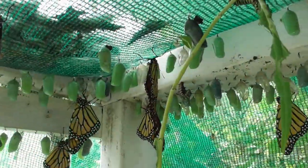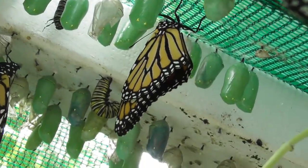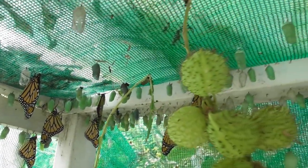For the purpose of documenting, this is the same butterfly. This is probably about half an hour later. Completely ready, still drying wings, and we'll probably take off in the next hour or 2 hours or so. But their total count today is 14.